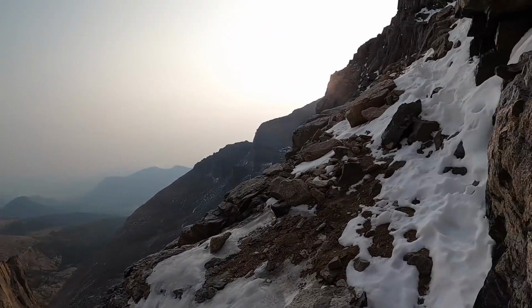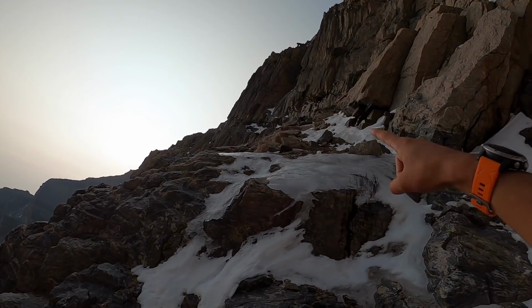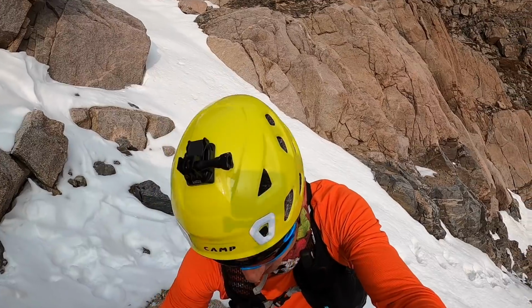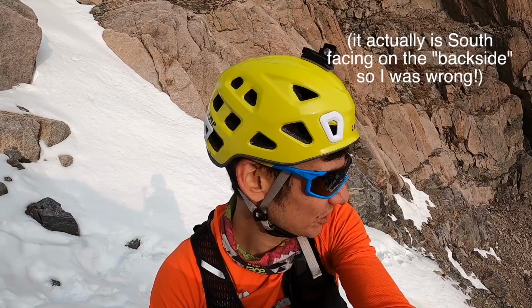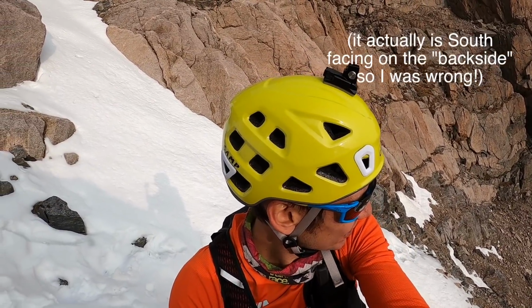It's a bad fall off to the left. Then after that, you've got this ramp with exposure, and who knows how bad the ice is going to be up there. And once you get to the loft, it's bad on the backside because that's not even south facing in the sun, and you have to make some class 4 moves there. So I think I'm going to call it a day.